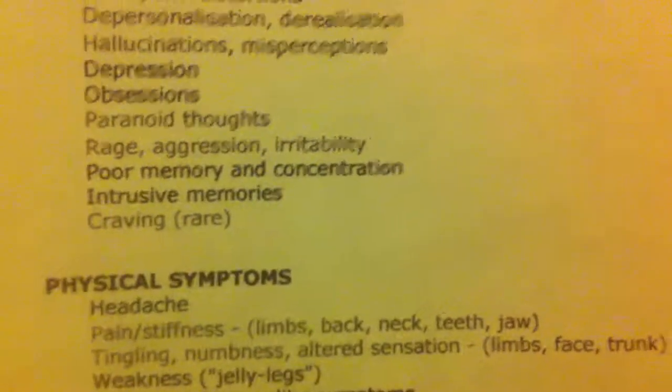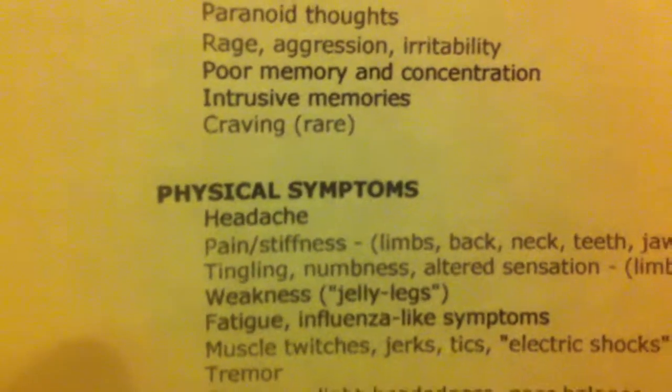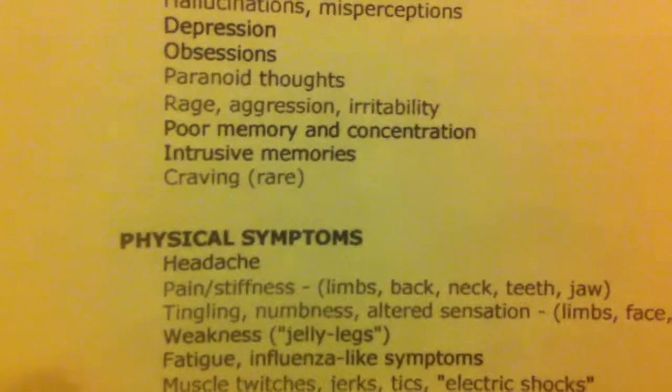Haven't had rage, aggression, or irritability. Kind of wish I would. I'd rather experience that, without it getting too out of control, than depression. Definitely, obviously, poor memory and concentration. I couldn't even remember the word temptation a minute ago. Intrusive memories. I'm guessing that's bad memories that you focus on. Oh no, not that. Craving. No. I think that's why it has the word rare next to it.